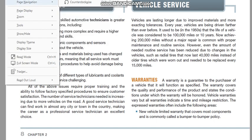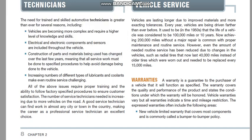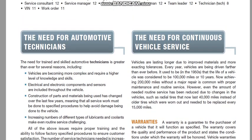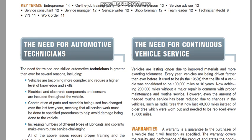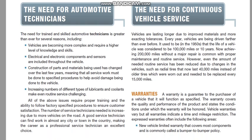The need for trained and skilled automotive technicians is greater than ever for several reasons. Vehicles are becoming more complex and require a higher level of knowledge and skills. Electrical and electronic components and sensors are included throughout the vehicle. Construction of parts and materials has changed over the last few years, meaning that all service work must be done to specified procedures to help avoid damage to the vehicle. Increasing numbers of different types of lubricants and coolants make even routine service challenging. All of these issues require proper training and the ability to follow factory specified procedures to ensure customer satisfaction.